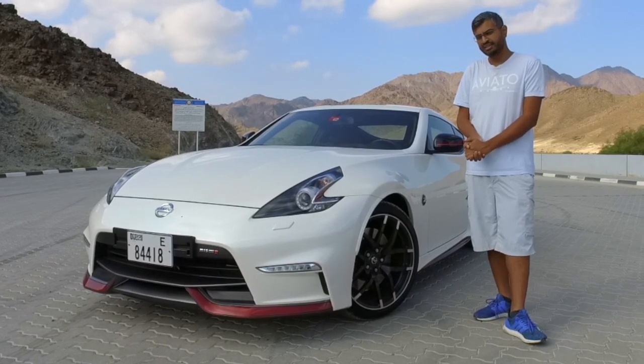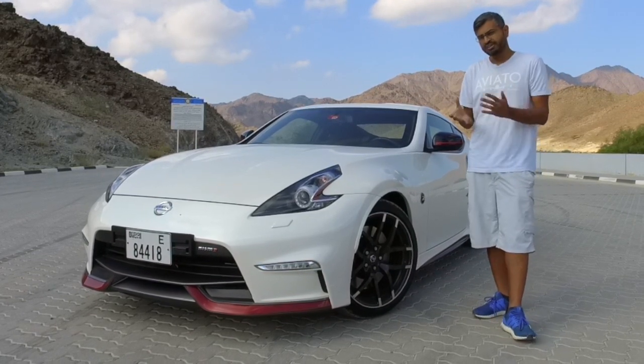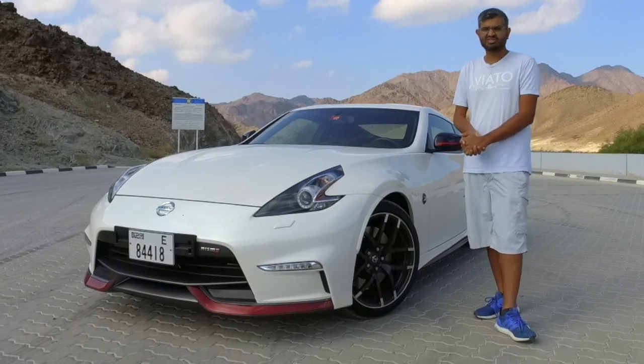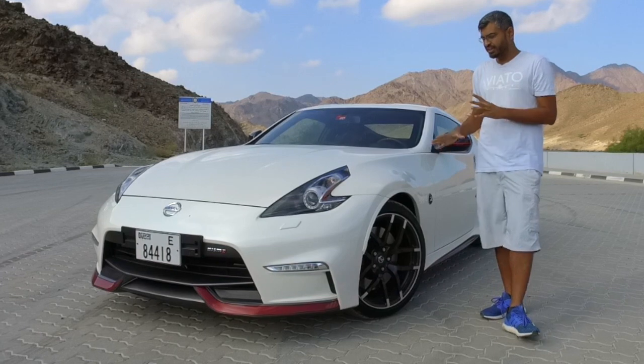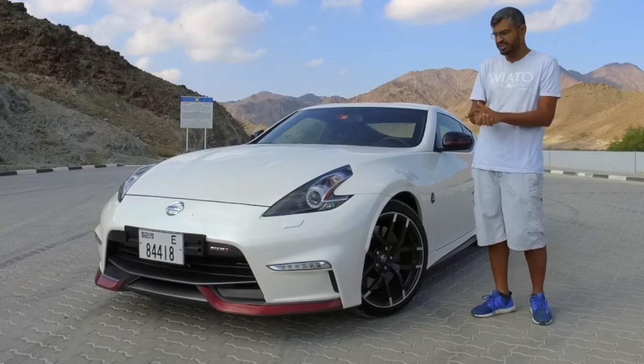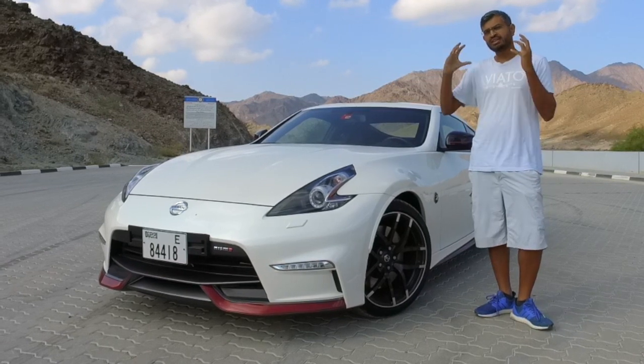So what has Nismo actually done? Well, they've made it much more track focused. So power's up a little bit, 350 versus 328 horsepower, smidge more torque, but it is a lot stiffer. And you can see you get this very racy body kit, these unique wheels. We'll look at that in more detail in a bit. But really, it is the ultimate speed Z.